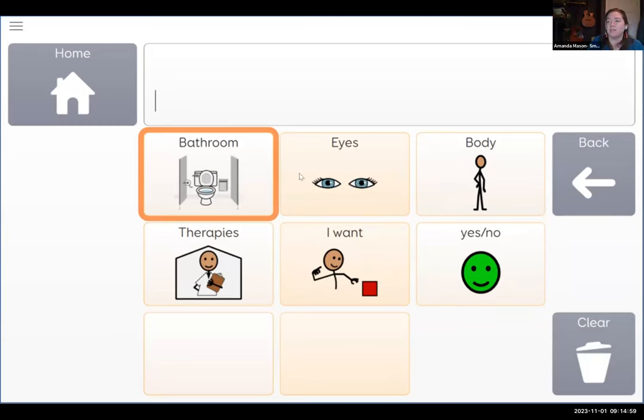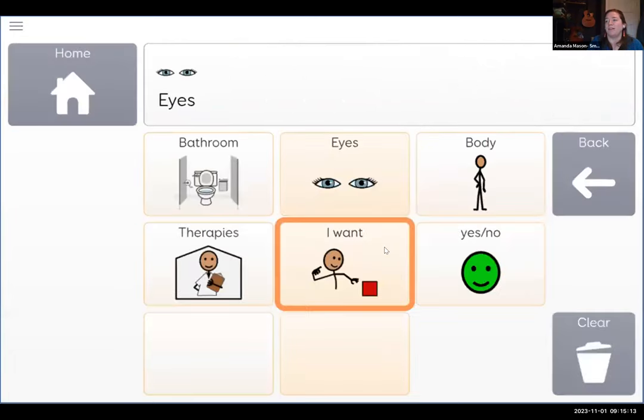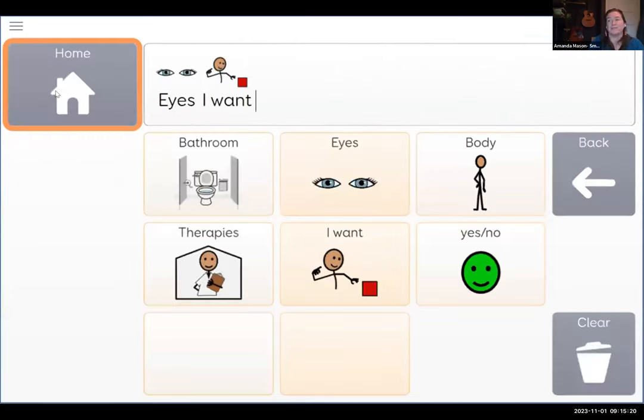Each one of these, it'll scan through these options for her and it'll choose, you know, eyes. Like I talked about, she's got some complicated things with her eyes. So we've got some options if she wants her eyes closed, open, if they're hurting, if they're feeling dry, they can moisturize them for her. We've got the I want option with some of her favorite things that she wants. And she's communicating, she's telling her caregivers what she wants.